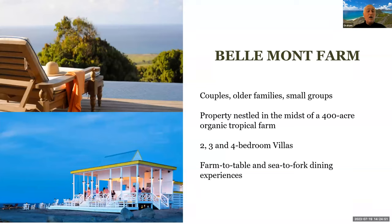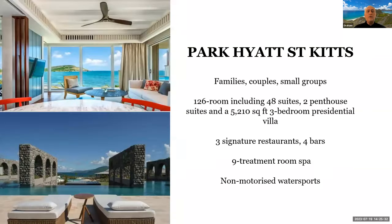Now, we saw in the video that Arthur's on the beach, and that's associated with Belmont Farm. It's suitable for couples and older family and small groups, a real well-being mindset property. It's nestled in the midst of the plantations on the tropical farm. The farm-to-table experience is there. For accommodations, there's 2, 3, and 4-bedroom villas. And every time I've taken travel agents to visit Belmont Farm, it literally is a jaw-dropping experience with fantastic accommodation that is available. It's a real step back into yesteryear. And it's featured in a few Hollywood films. I think they had Christmas in the Caribbean with Liz Hurley that was down there quite recently as well. So a great recommendation of Belmont Farm.